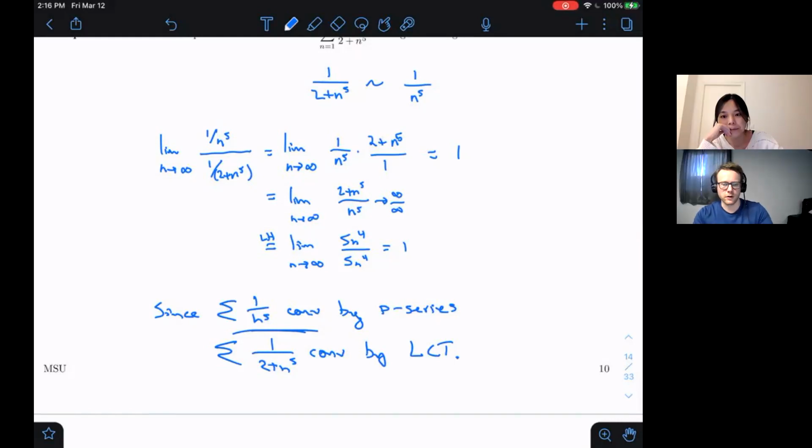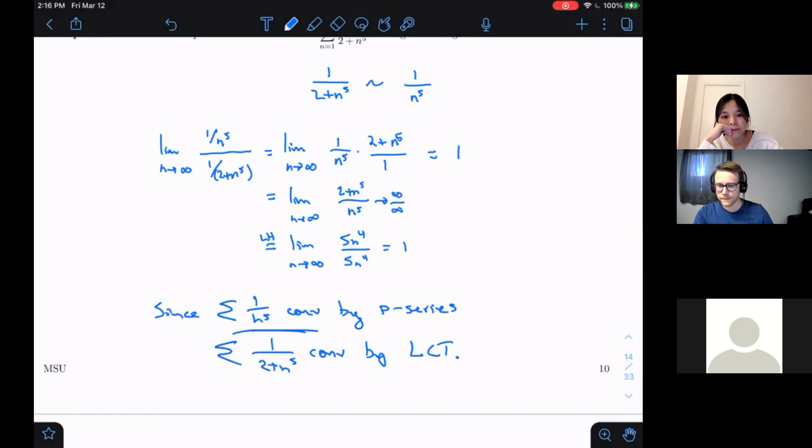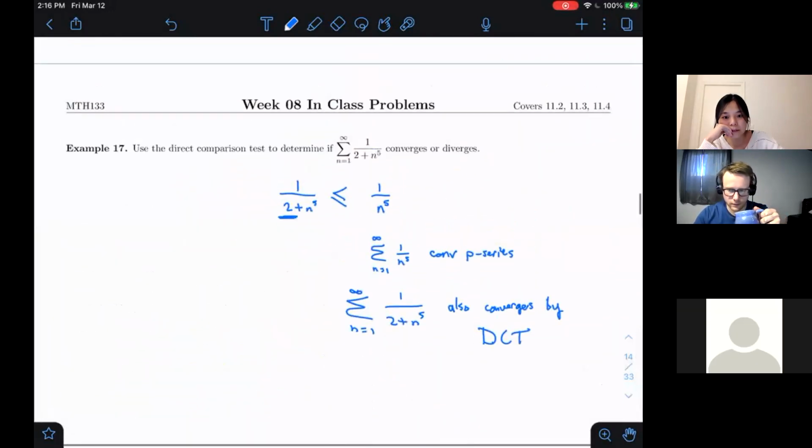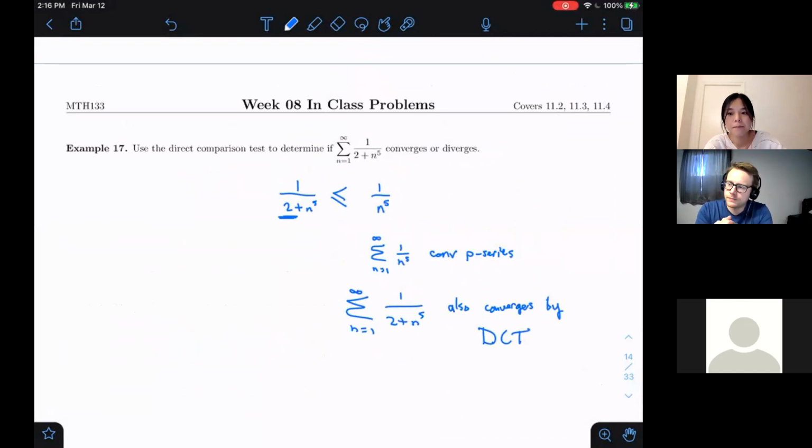Anito, I'll give you the floor first. Oh, yeah. So you know how in chapter 7 we had many different ways to solve integrals, and then in this chapter we have many different ways to see if a series converges or diverges and whatnot. Yes. And so we had a section, 7.5, I think it was, on how to determine which kind of technique to use.